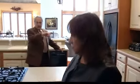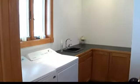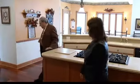Right. The birds? So I'm going to guess out that way it goes to the three-car garage. Three-car garage. You've got a lot of closets here, and then first floor laundry here to the right. How about, I'm guessing, a master bedroom? Master bedroom on the first floor. Let's look at that.